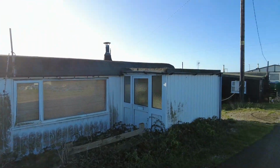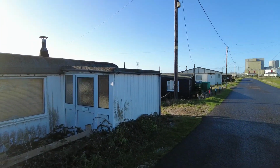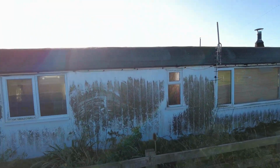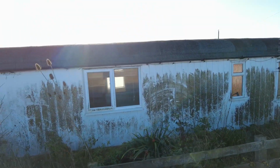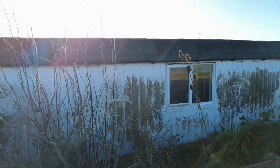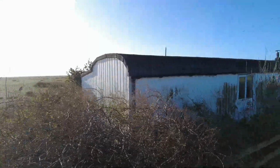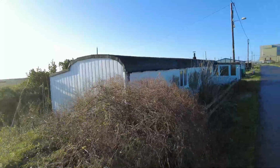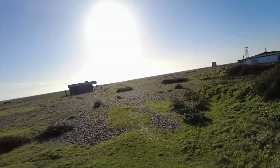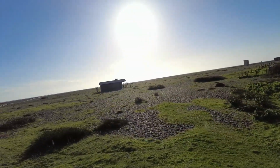Look at that unusual place. It looks like it hasn't been lived in for many a year. Yes, empty inside. Funny looking little place. Seems such a waste just being left there to rot.